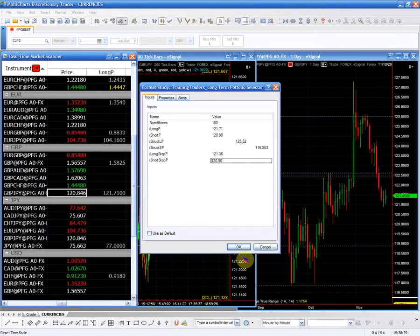My structural long point to the upside is 122.52, and my structural short point is 116.85. They are still intact; they haven't changed from last week. So we are going to buy above 121.70. If we do, we have a structural point at 125.52, about 400 pips to the upside, which again could be intervention, could be good for us. And our stop is going to be 121.36. I'm risking 40 points.